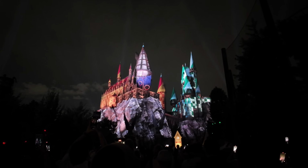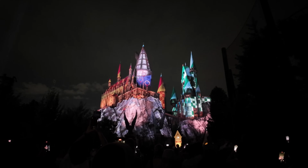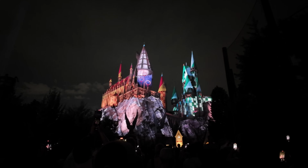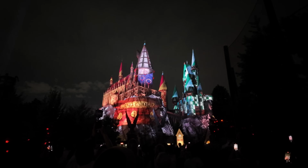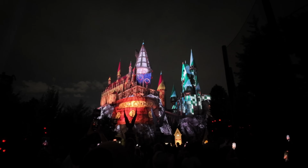Well, our day is not over because we are going to stay for the nighttime show here at Universal Studios. Let's head back into the park and check out the new nighttime spectacular. Ending our night at the new spectacular nighttime shows, Hogwarts Always in Islands of Adventure and Sensational over in Universal Studios Florida is the perfect way to end a Universal Studios Orlando day.